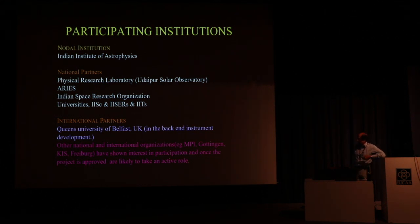And other organizations, for example, the Max Planck Institute in Göttingen and the Leibniz Institute in Freiburg, amongst others, have shown interest in participation. Once the project is formally approved, then I expect that we should be able to get some more offers of collaboration. That's it. Thank you.